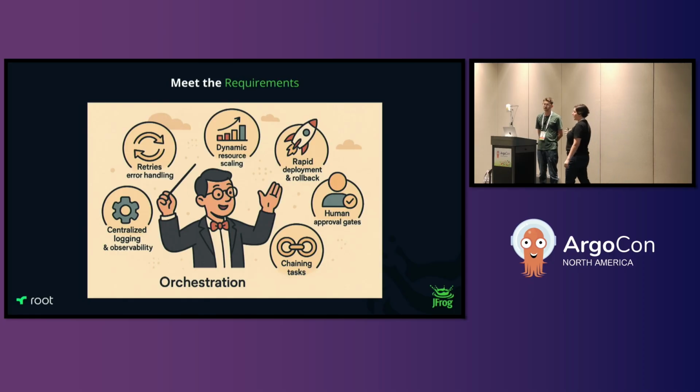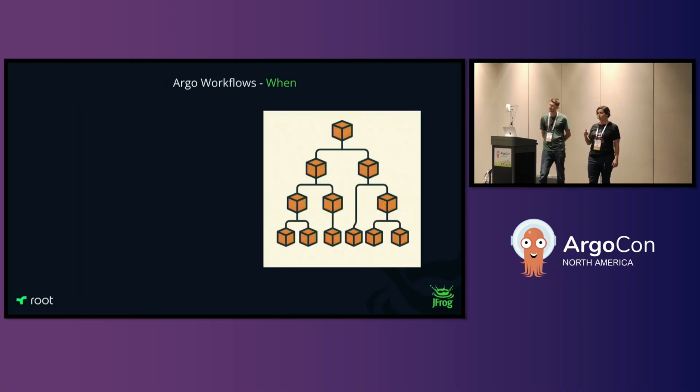And human gates, maybe we want to add human approvals into the automatic process. Let's speak about it a bit more later. And of course, chaining tasks, because we now have a few processes, maybe a few agents, so we need a tool that will support this as well. So before we show how we answer those requirements, let's understand when we typically use Argo Workflows.